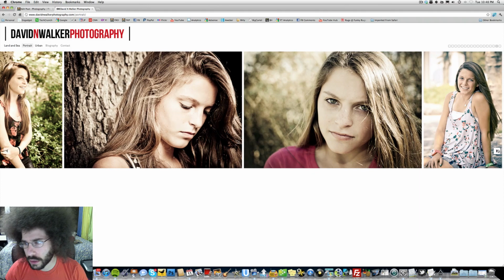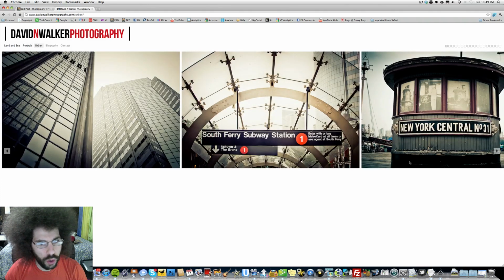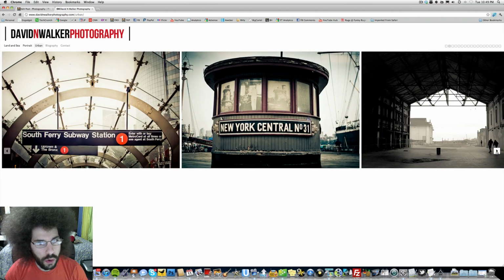Nice light on that. Go to the last one. And I don't like that I can't move this image all the way to the middle and the rest. But hey, it's a nice shot. It's nicely done. We'll quickly go through urban. I haven't looked at the urban ones yet. New York, New York, New York.